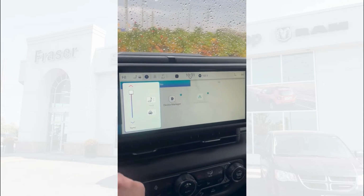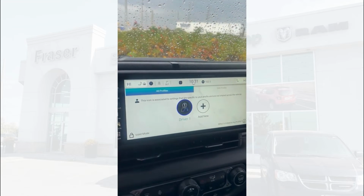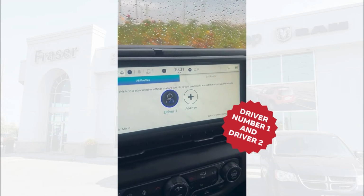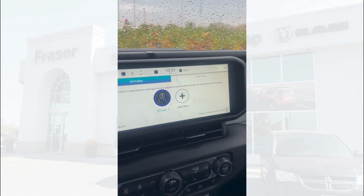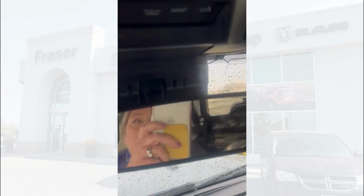We can click up here, we can get to our heated seats, heated steering wheel. You can actually, if there's two drivers, you could be driver number one. It saves all your stuff on the screen. And driver number two, if their stuff was different, then it will save theirs as well, which is wonderful. So I just wanted to show you, this is an incredible upgrade.